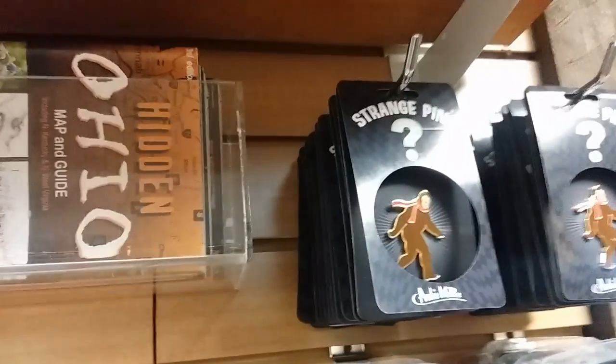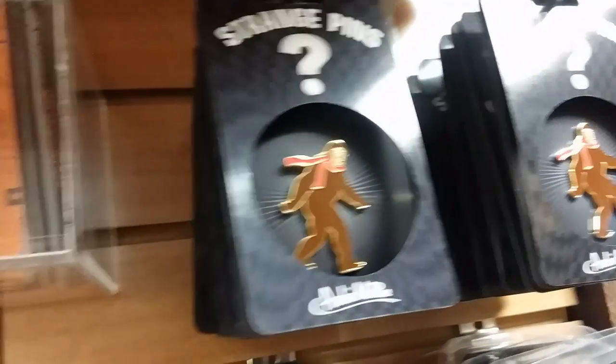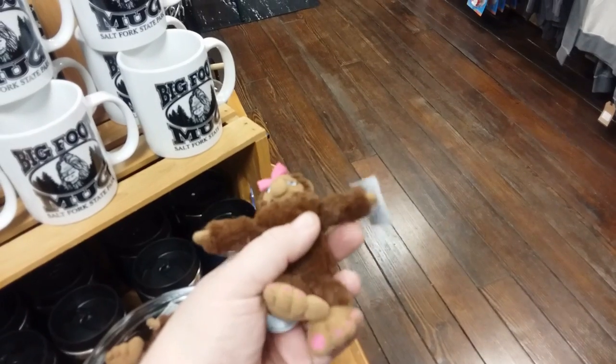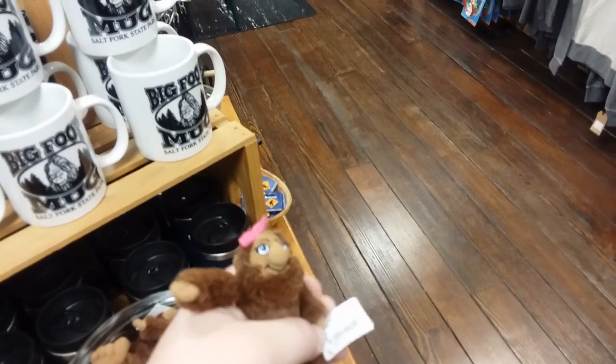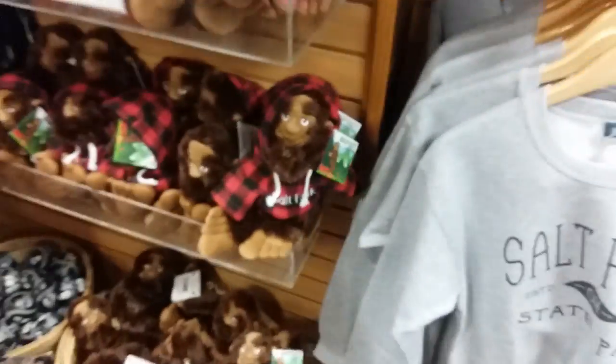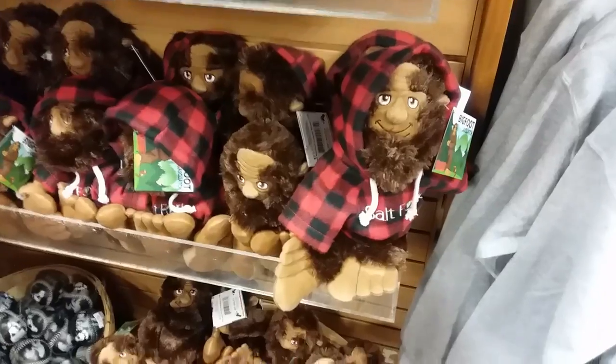I love the Bigfoot with the scarf. That's hilarious. Bigfoot action figure. Well, like I said, there's been sightings of the Bigfoot around here for centuries. That's cute. I like that one. That one's cool.